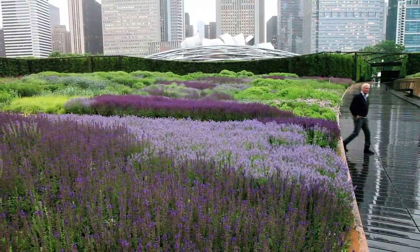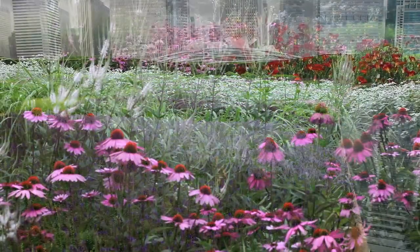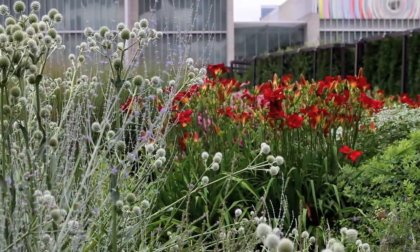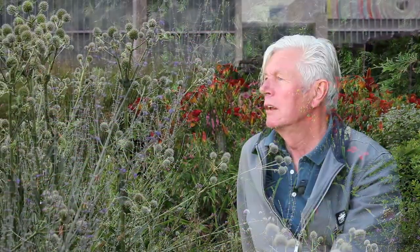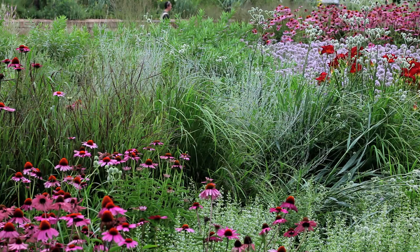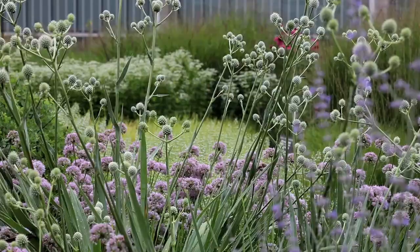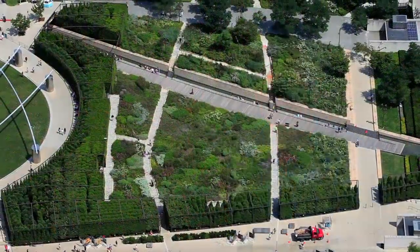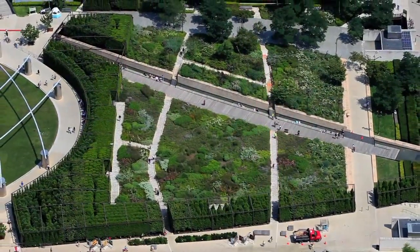Gardening is long-term vision. You start something that you put in now, but it should be there still in 10, 15 years' time. Looking and sitting here, I think it's getting into you. That is, I think, the importance of a good planting, or whatever you do in art or anything in life. If it's good, it sticks with you. So that is what the Lurie Garden did to me.